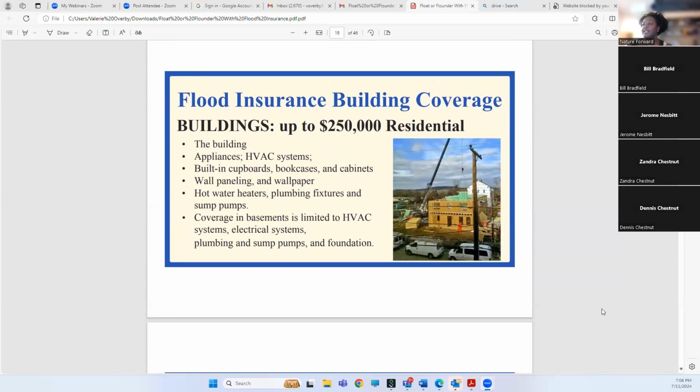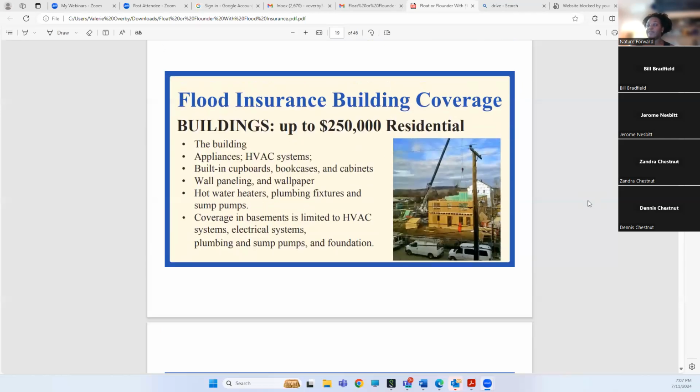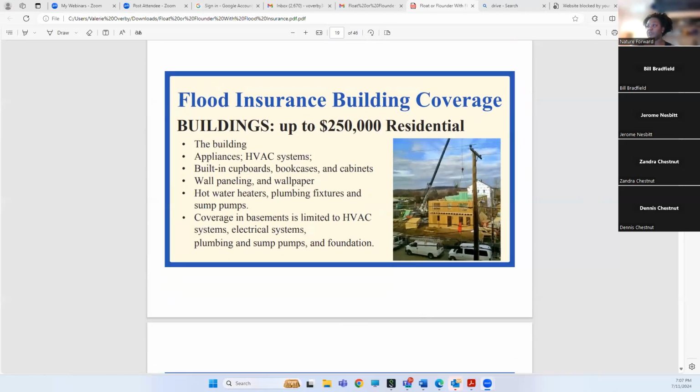Okay. And flood insurance building coverage. Getting into what it covers, flood insurance building coverage is for buildings up to $250,000 for residential properties. The building, appliances and HVAC systems, built-in cupboards, bookcases, and cabinets. It covers your wall paneling, your hot water heaters, plumbing fixtures, and sump pumps. The coverage in basements is also limited to HVAC systems and electrical systems, plumbing, and the foundation. So buildings can get up to $250,000 in residential coverage to cover all of these things if you are impacted by flooding.